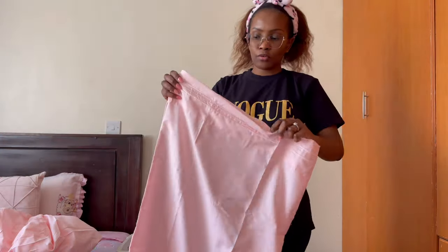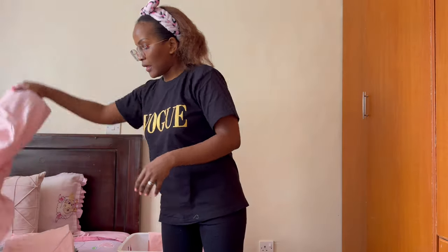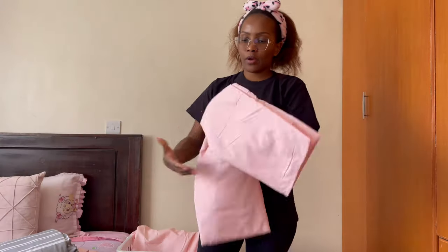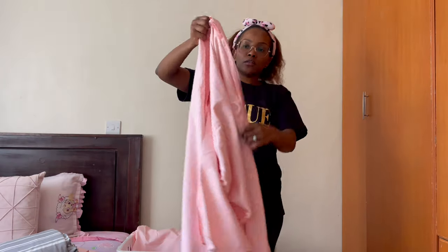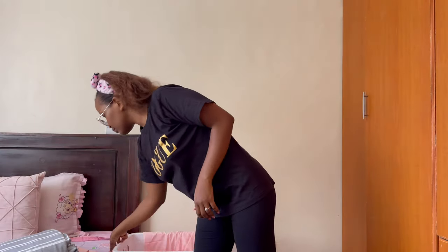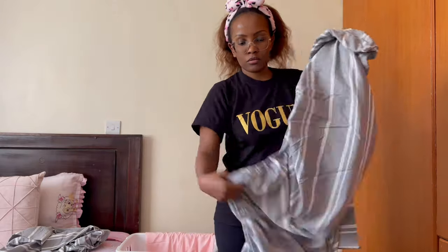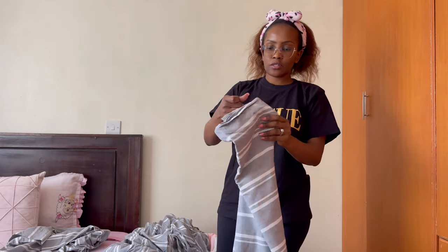For you to see the full view of the sheets, this is the pillowcase. It has that cute detail at the top, and for the sheets, one of them is a fitted sheet, and the other one is just a normal bed sheet. I think it's the same way. Yeah, it's even the same way for the gray ones. One is fitted, and the other one is just a normal sheet.